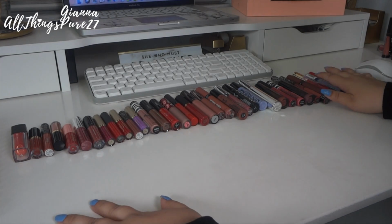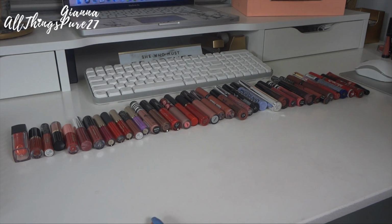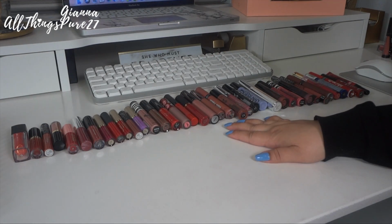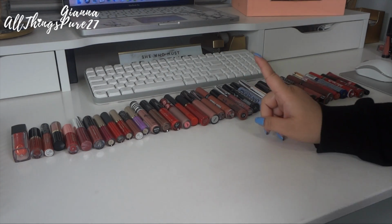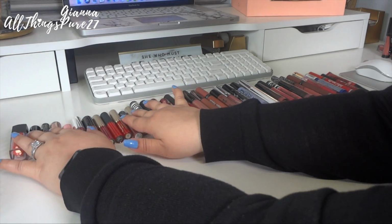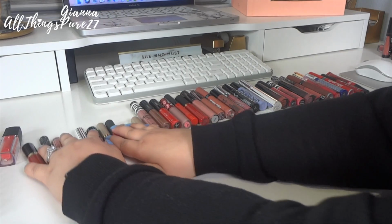Now, all of these are liquid lipsticks that I do enjoy, but I just don't reach for them often because they are in the drawer and not in the tower. But let's go over them, because there are some in here that I know I really do like. Let's start with the minis over here. All of these are minis actually.